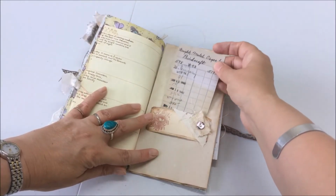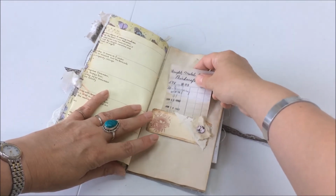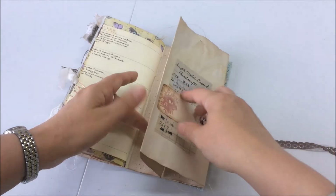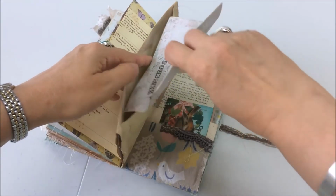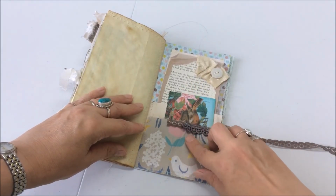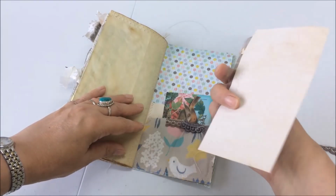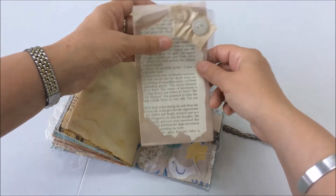I love this, found this online, and it actually says Birdcraft. It's a library card, so I thought that was appropriate for my bird journal. And then this folds out, so there's lots of space there for journaling. And it's also got a little hidden tuck spot, a little pocket there. And then again, some beautiful fabric from a little girl's dress, and a little bit of lace there. That's from Ephemera's Vintage Garden freebies. And I've made a little journaling card there. It's got a bit of that brown organza on it, and a vintage button.